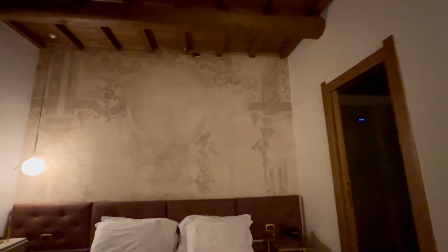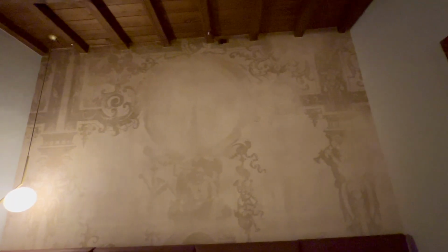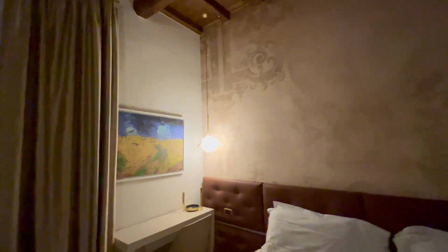I love these walls. That's a really lovely wallpaper. I've been looking for lovely wallpaper for our house. So I love walking into places where I'm inspired to do the same. And it's just very simple, obviously.